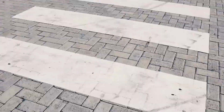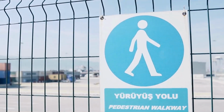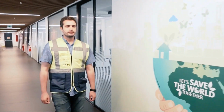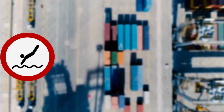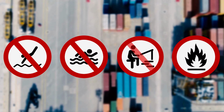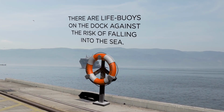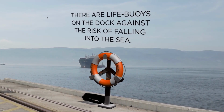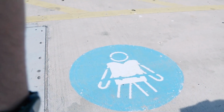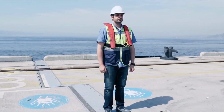After entering our terminal, you can follow the main access roads and reach specific division departments with the help of direction signs. Swimming, fishing, and starting a fire are strictly prohibited in and around our terminal. There are life buoys on the dock against the risk of falling into the sea. If you need to work or be present in areas near the sea, it is mandatory to wear a life vest.